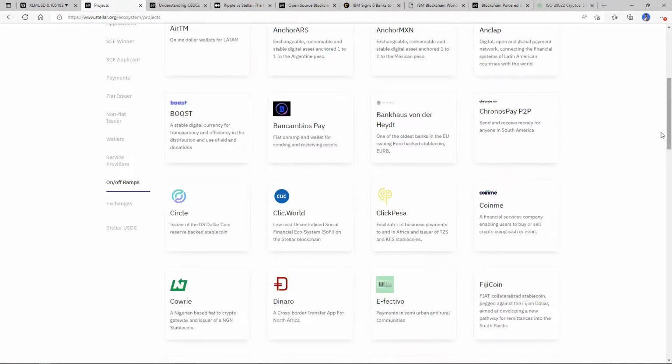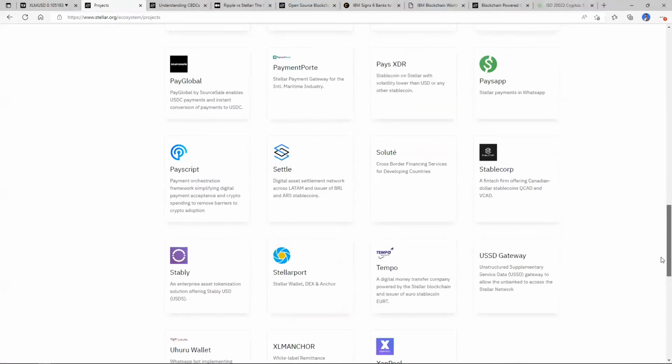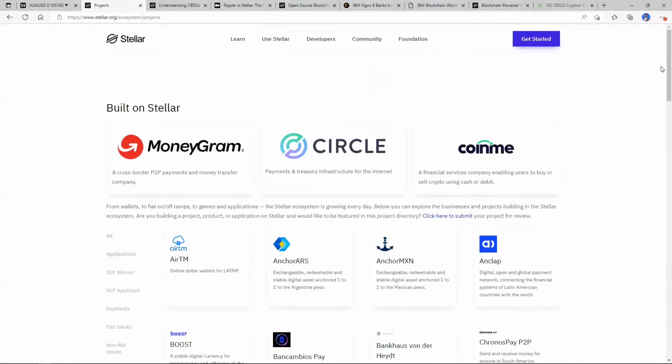There's another one that I wanted to point out, and that is PayZapp, Stellar payments using WhatsApp. That's pretty large, and there's so many others. I'm kind of saving the best for last. I now want to talk about IBM's partnership with Stellar. And IBM, everybody knows IBM. It's right along there with Microsoft, and some might even argue that Microsoft's origins come from IBM, but that's a whole other story. And IBM's World Wire will actually be used for cross-border payments on the Stellar network blockchain.